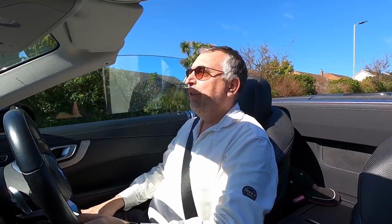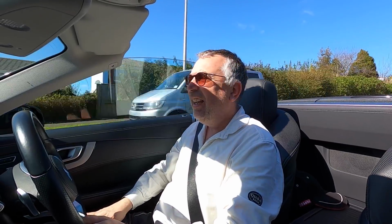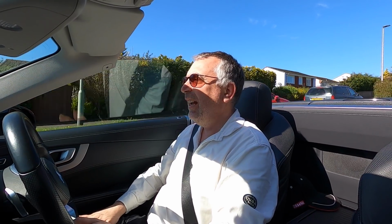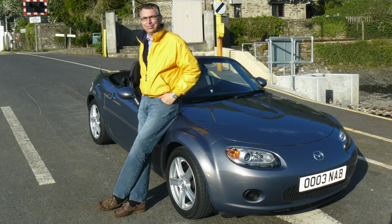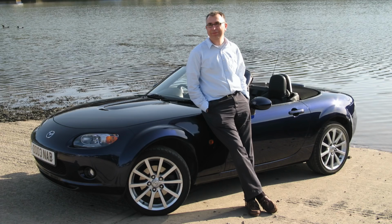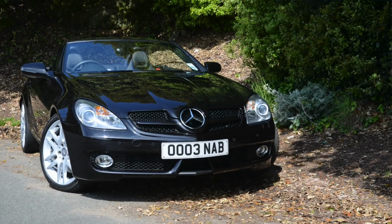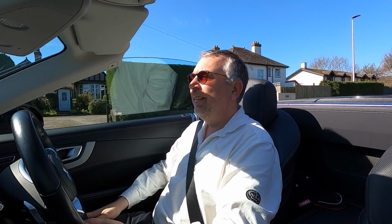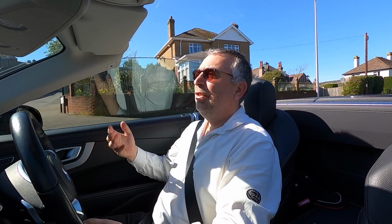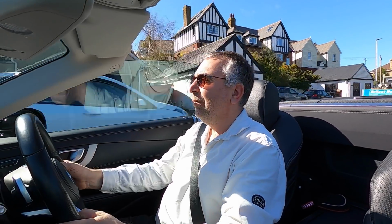I absolutely adore convertibles. I've had convertibles now for the last 17 years. I haven't really been without one any longer than I've needed to be. So my first one was an Audi A4, I've had Mazda MX-5s, and then I got into Mercedes. My first SLK was the silver one, then the black one, which I had for 8 years, and now this one. And this is what makes it all worthwhile. A beautiful day, sun's out, and you're just cruising along, the top down. It's just nothing like it. It's brilliant. I love it.